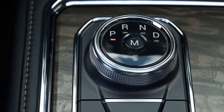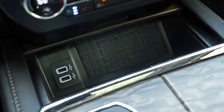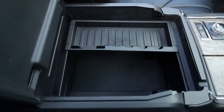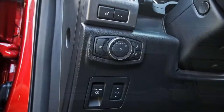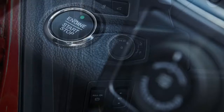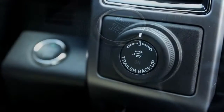The numbers don't lie. For all that, however, the Expedition's new school thinking doesn't pay the dividends we anticipated. Despite its aluminum body, the big Ford is still 100 pounds heavier than a comparably equipped 2018 GMC Yukon Denali, although, granted, the Expedition is longer and considerably roomier.